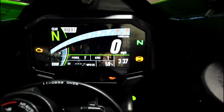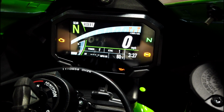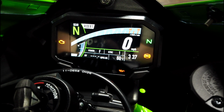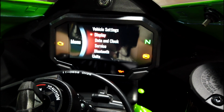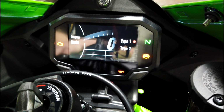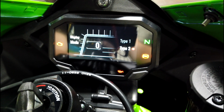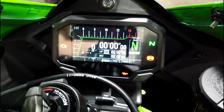So with this new dash, you have got all kinds of info. So real quick, while I've got it, I'm going to show you the other option as far as the display goes. It's real easy to navigate. I just want to switch over to this display. Wow, this bike has got me so amped up. I'm tongue-tied. So real quick, we'll go to this one and we'll get out of here.